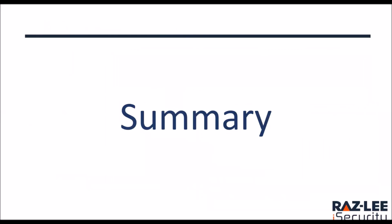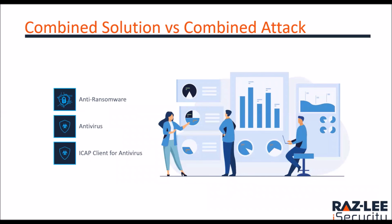So as a summary, a combined solution versus a combined attack. If we have an anti-ransomware system, we have an antivirus system, and we have the ICAP client for the antivirus, we are totally protected against a combined attack. But furthermore, we can add a good firewall system to our IBM i, and we can use multi-factor authentication inside IBM i. So we can move in the direction of a zero trust security approach. And then we are absolutely protected against every kind of combined attack.